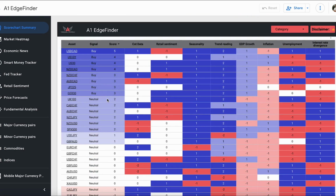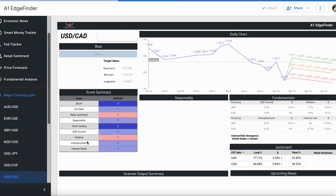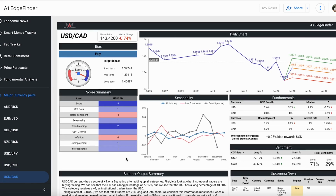And I said that I was going to look at a dollar pair today as well, and USD CAD happens to be our top buy of the day, so I think that works out perfectly. So we're going to take a look at USD CAD as well as GBP NZD. So starting off with USD CAD here in the breakdown page, and I'm going to move through these pretty quickly because we're going through two of them.